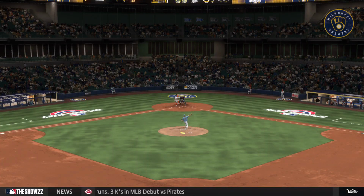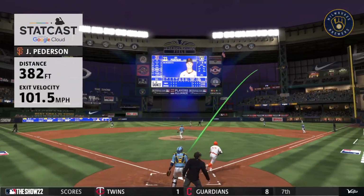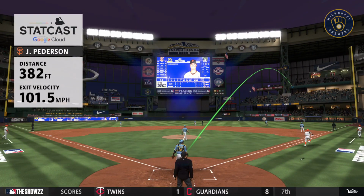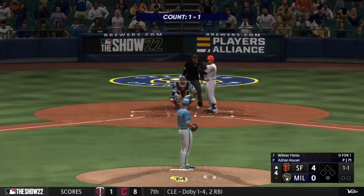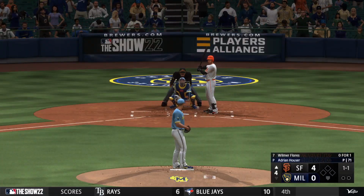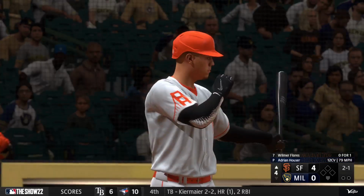Knew what pitch he wanted to hit, spit on some other pitches in this at bat, was very patient, and it paid off. Wilmer Flores, the next Giant to hit. Next offering is in the dirt.